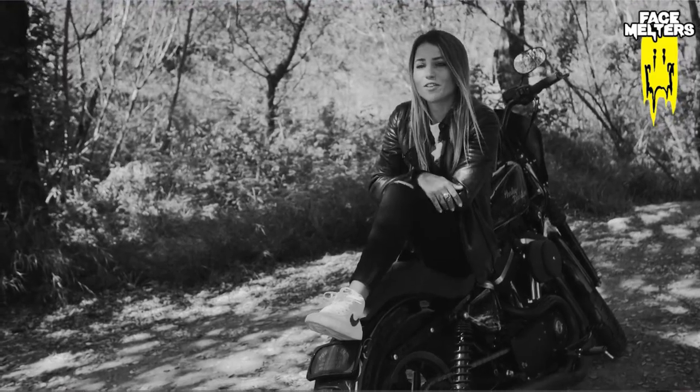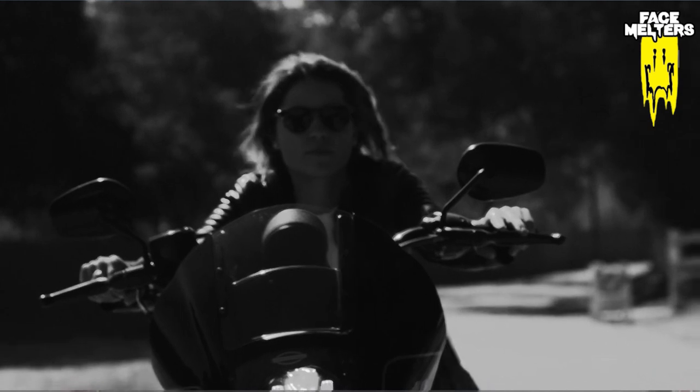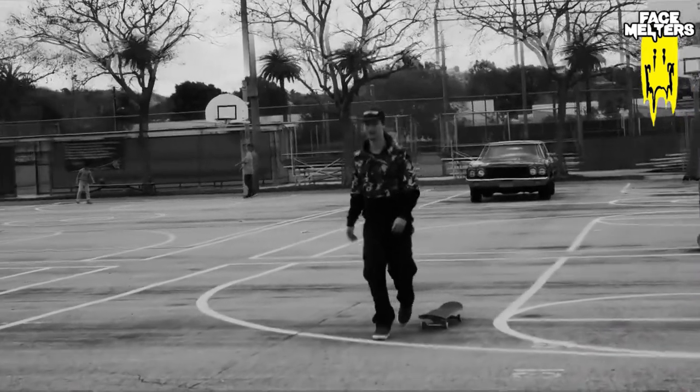So I heard they're doing a face melter, and I was like, yeah, might go and tow them in. They better hang on, because I'm gonna go really fast. There's just rocks everywhere.